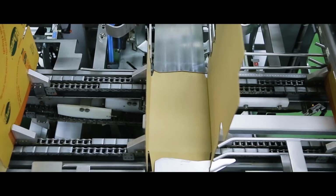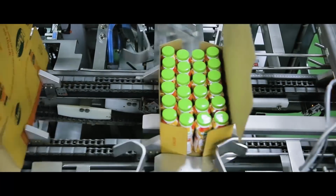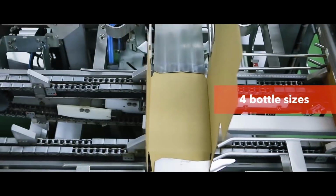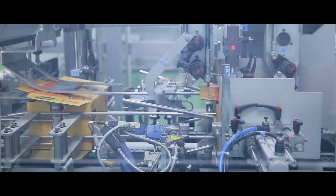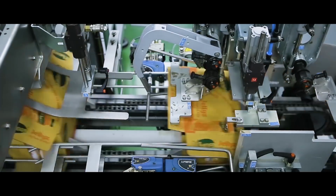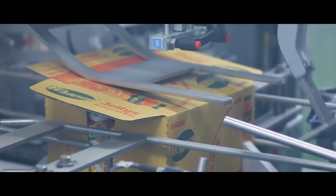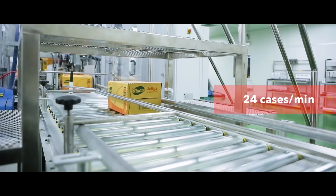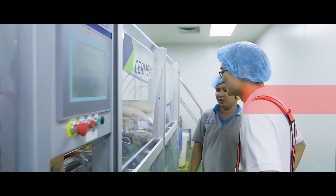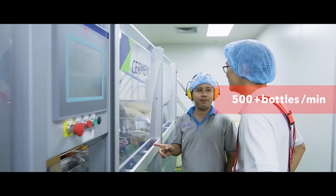From that lens, we have the product complexities for the 4 sizes of bottles, so the machine itself can differentiate the lanes from 3 to 8, and then we pack into different box sizes depending on the size of the bottles. We can achieve up to 24 cases per minute, which is really high. Eventually, this case packer can even pack more than 500 bottles per minute, which is outstanding.